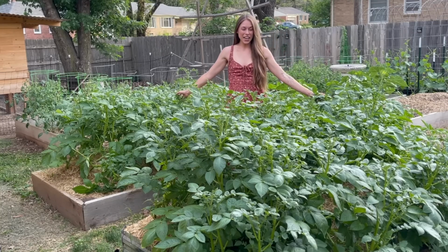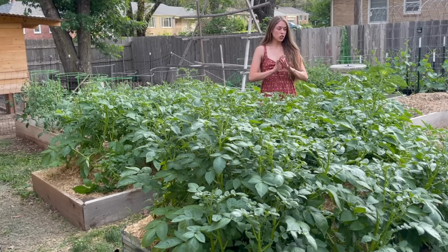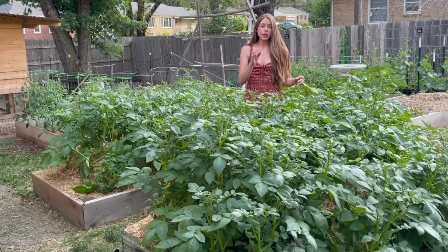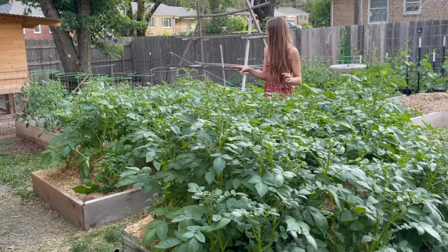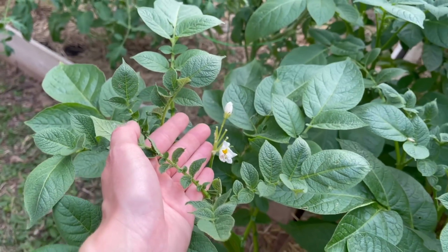Okay, so now potatoes. I honestly feel like I am just swimming in a sea of potatoes. They are just going so crazy. The last time I saw you guys, I don't even know if they were flowering yet, but they have flowered, and now a lot of the flowers have actually completely died back. I have a few more plants that are hanging on to maybe like 1 or 2, and they're in this bed here.